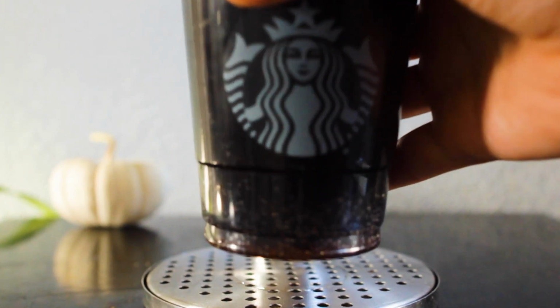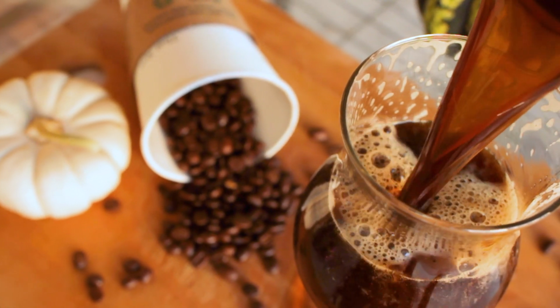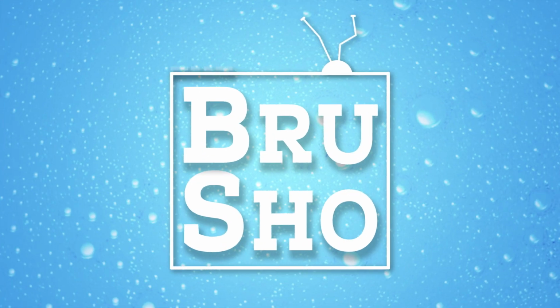This Pumpkin Spiced Latte Stout is bursting with roasty coffee flavors and just a pinch of spice character that makes this one of the best pumpkin beers I've ever tasted. I'm Trent Musho, and this is The Brew Show. Let's brew a PSL Stout.